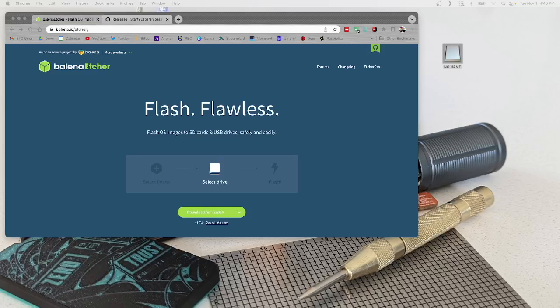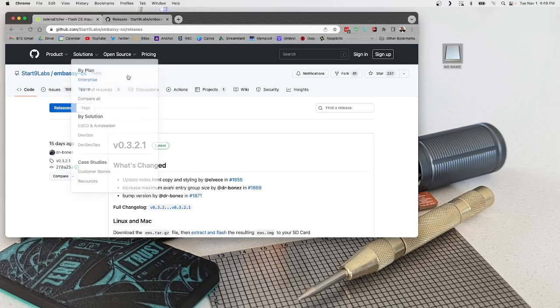Okay, so first up, you're going to want to download Balena Etcher, so that we can put our software onto our SD card. You can find that at balena.io/etcher, and I'll have that link down below. Download that program, install it on your computer. Up next, you're going to be going to the GitHub of Start9 Labs, specifically github.com/start9labs/embassy-os/releases. I'll have that link down below.